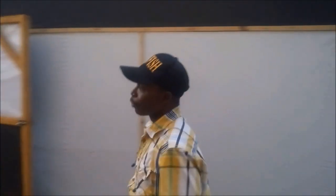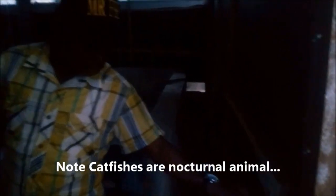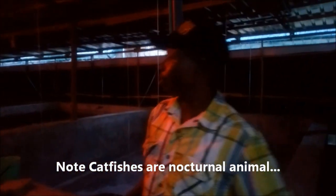So we're going to go in there now and see what we've got for them. From the open roof setup that most people have as fish farms, now you have the small fish farms. These are not great. So let's go in. And it's getting dark in here now, which is good for the fishes because they are nocturnal animals. So first of all, I'm going to put on the lights, the red lights.